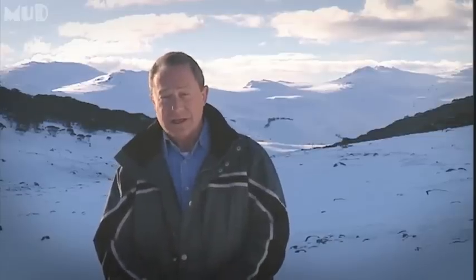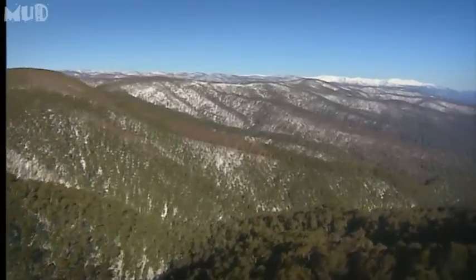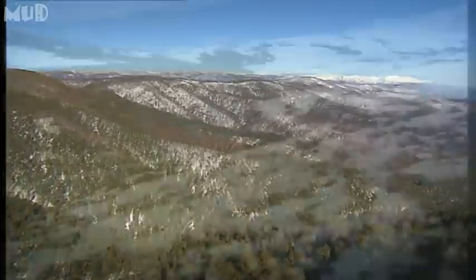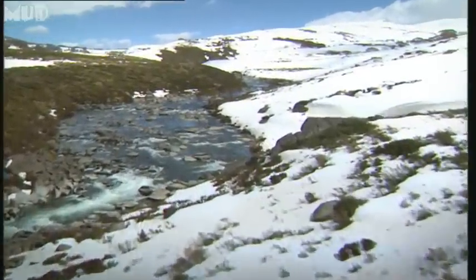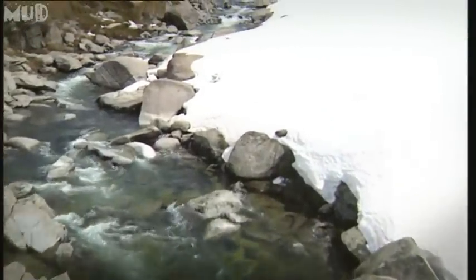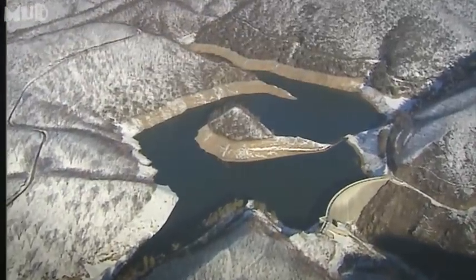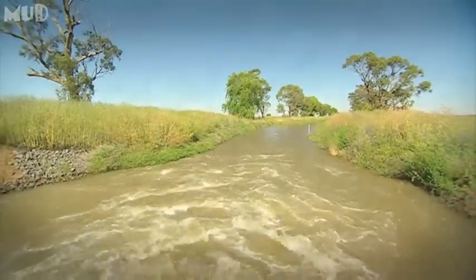But up here, things are changing, and it's these changes that climatologists are taking as a very serious and ominous threat. Winter temperatures in the mountains are rising, and in the last 50 years, snowfall has been steadily declining. Depleted inflows from the spring snowmelt has put tremendous pressure on the snowy scheme and our farming communities.